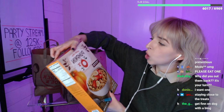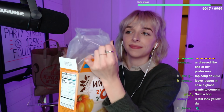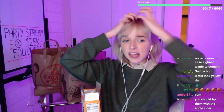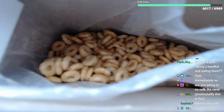Which is this? Trader Joe's Pumpkin O's. A nice breakfast cereal, Pumpkin O's. Smell test. Not loving it. Will I be eating these for breakfast? Let's find out. Wait, let me show you. That's what they look like.